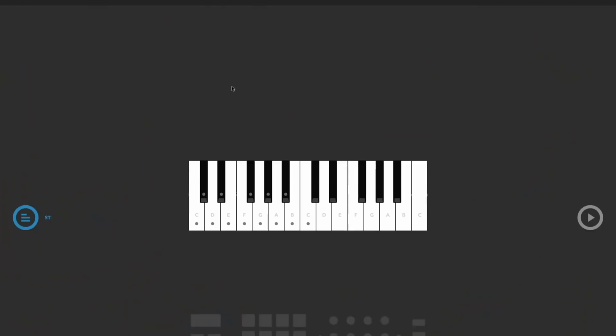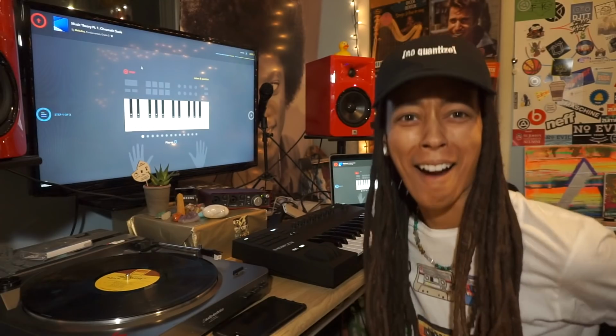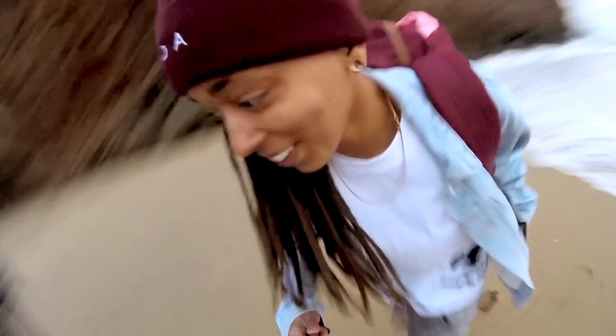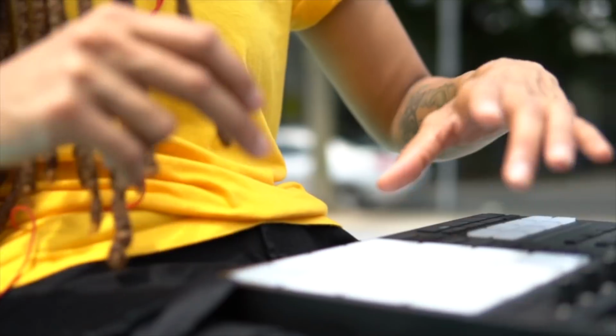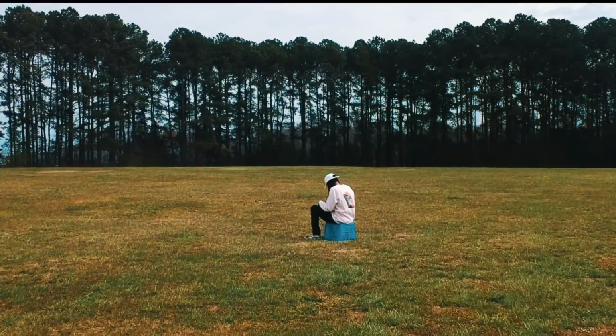Let's get into some music theory. Looks like we're gonna get into the chromatic scale. I don't ever remember piano class sounding like that. Turn me up, I'm lit, turn me up.